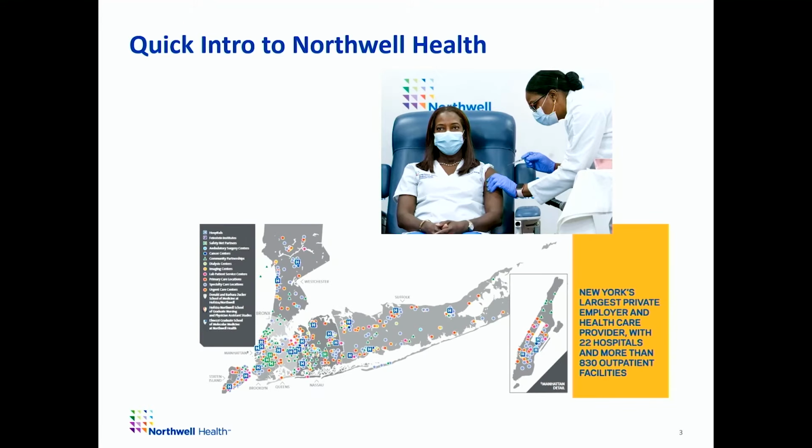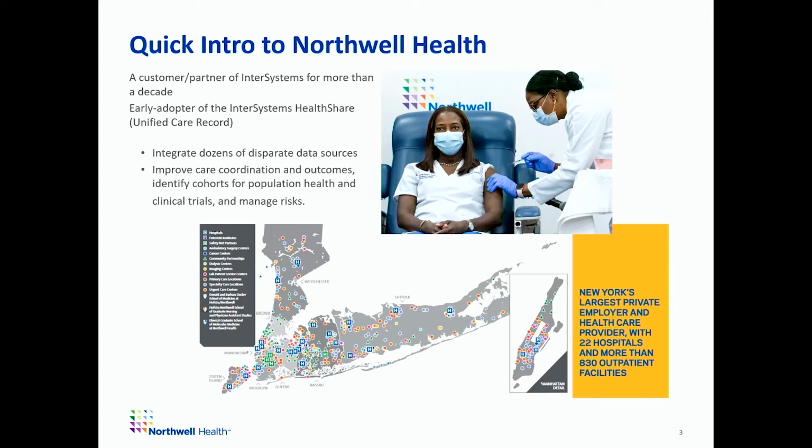So Northwell Health is New York's largest private employer and healthcare provider, with 22 hospitals and more than 830 outpatient facilities. They've been a partner and customer of InterSystems for more than a decade. They're also an early adopter of the InterSystems HealthShare platform, Unified Care Record, to integrate dozens of disparate data sources. That enables them to improve care quality and outcomes, to identify cohorts for population health and clinical trials, and to manage risks. And you can see that they're all over New York.